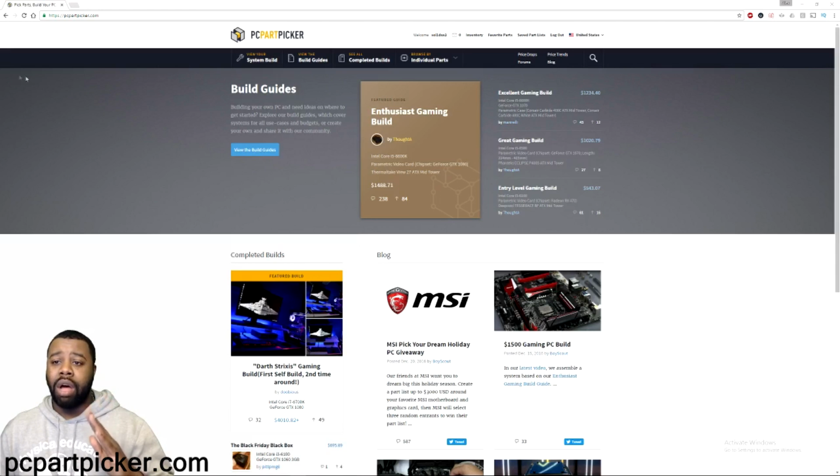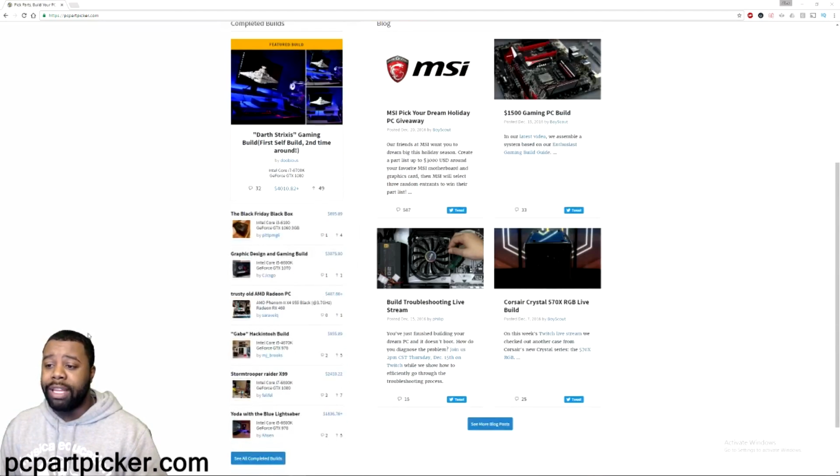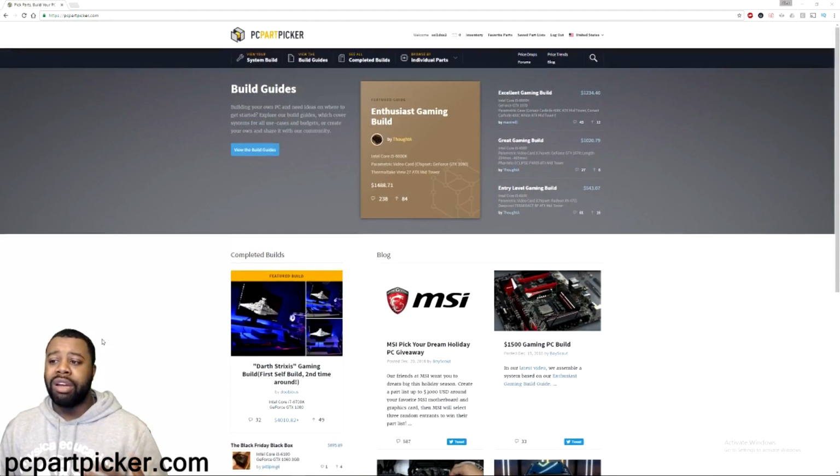Like I said, I'll have it in the annotations as we talk, but PCPartPicker.com is one of the great sites that I've used to look at parts, look at other people's builds, as you can see down here with the completed builds, and get a better understanding of what's happening in the industry consumer-wise, so you know how to build a computer that better fits your needs or your style.